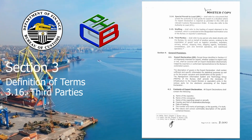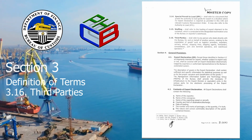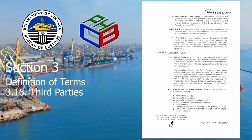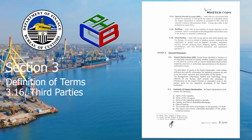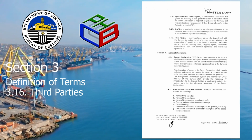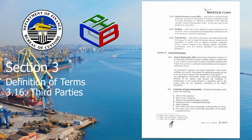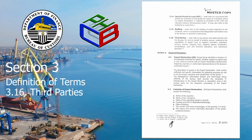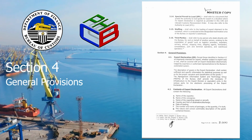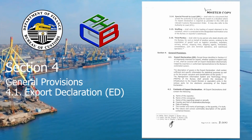3.16 Third parties shall refer to any person who deals directly with the Bureau, for and on behalf of another person, relating to the exportation of goods such as logistics providers, exporters, carriers, airlines, shipping lines, shipping agents, forwarders, consolidators, port and terminal operators, and warehouse operators. Section 4. General Provisions. 4.1 Export Declaration, ED.